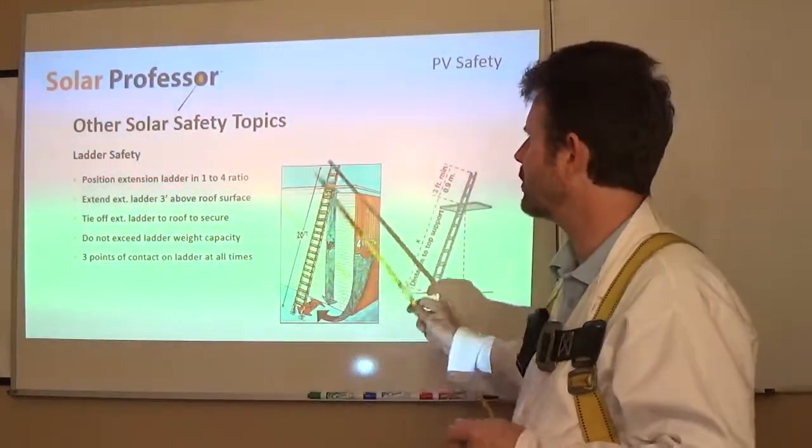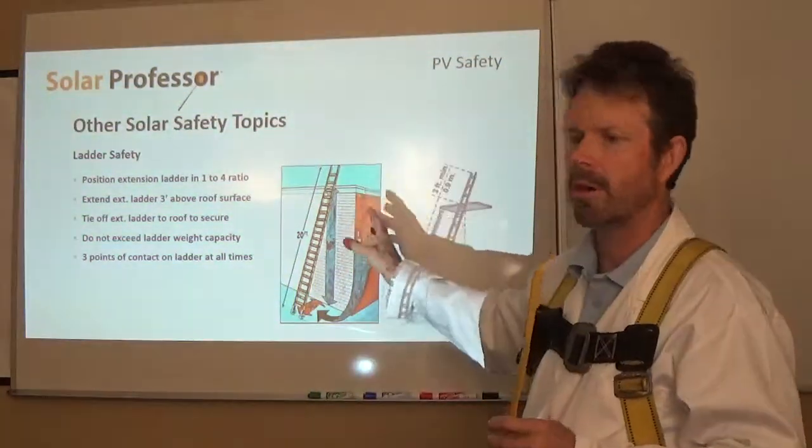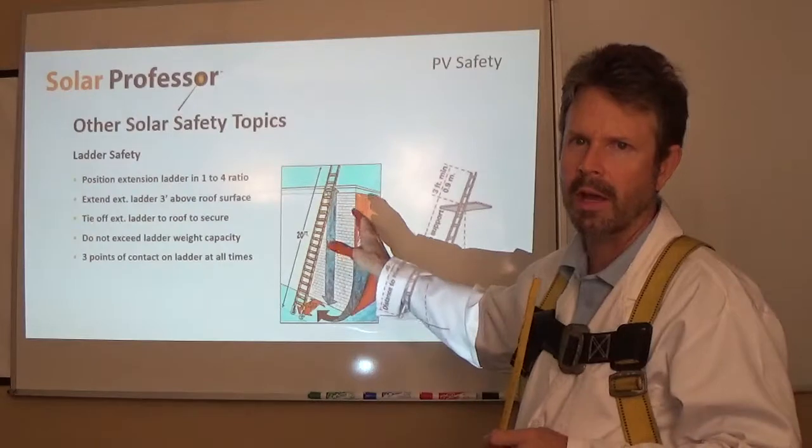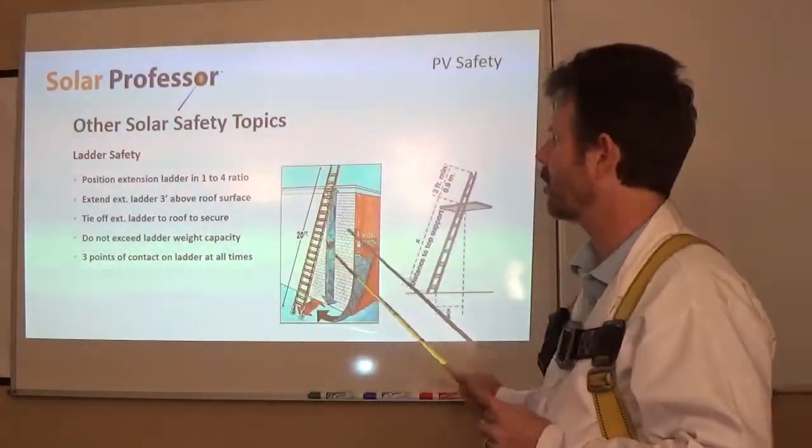That's really important. And also, when you're harnessed up on the roof, you want to make sure that your partner on the roof, who's harnessed already, comes and connects you before you step off the ladder. That's really, really critical and very important.